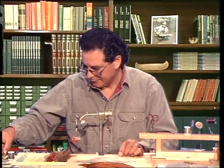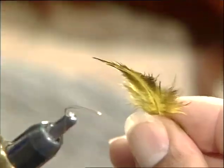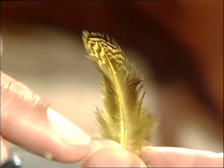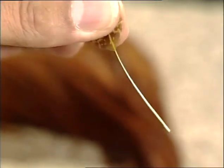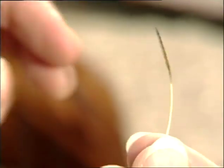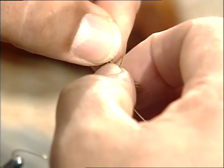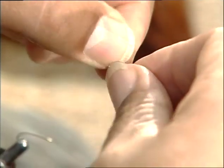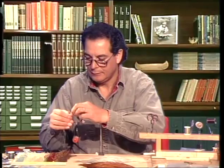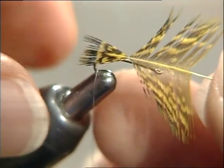First material is a rump feather from a pheasant, such as this. This we're going to clean all the fuzzy part of the feather, just like that. All of this that we are now going to use. So we have just this. Then we'll peel back so we have only the tip of the pheasant feather to tie on the hook. Okay, and we'll tie it in this manner.